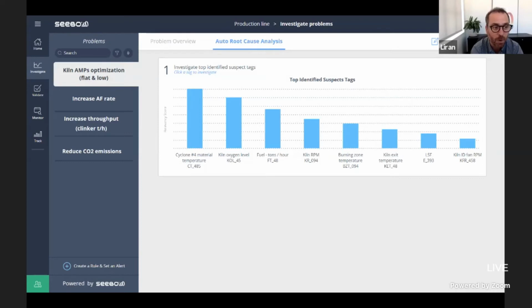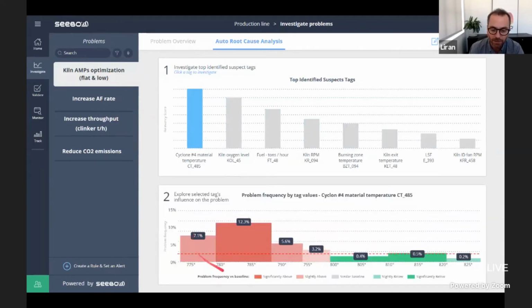explaining what is the most important contributor for the noises in the kiln amps, the ones that will affect electricity, fuel consumption, quality, and many, many others. So here we see that this is the cyclone temperature. This is the bottom cyclone, cyclone number 4. This is the most important contributor for the kiln amp optimization. I'm curious about that, so I would click here, and I would find the values that contribute to inefficiencies versus the values that contribute to stable production.